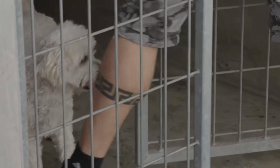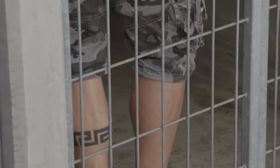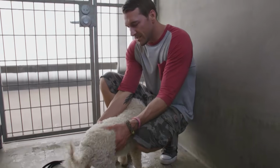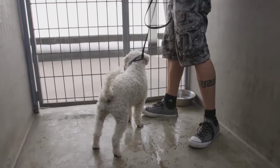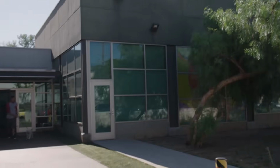Why are you so overweight, huh? Someone not taking care of you? Yeah, I'm gonna trim you up. First step in that process, get you out of here. Go on.